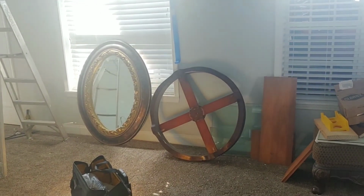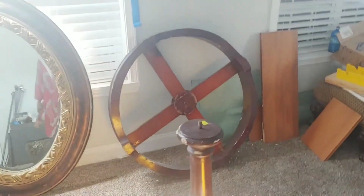Let me get the legs, the bottom piece to this, so I can show you it. So guys, remember I showed you the table. I told you I'd show you the bottom to it. This is the bottom. I made the legs. I cut them out. And this was the original leg for the piece. So I traced it and then cut them out.